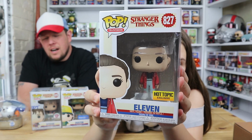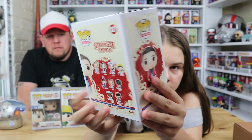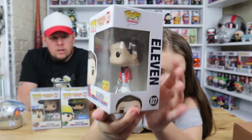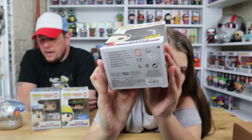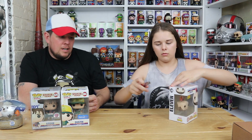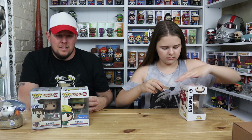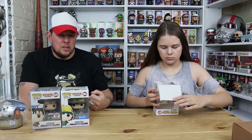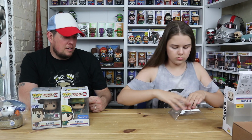I mean, Stranger Things is my thing. I think they've done the 11 pops over and over and over again, but because I've got the collection, I'm going to have to get them. It's the same with the new Comic-Con exclusive, the gold Demogorgon. I don't like it, but I have to get it for my collection. So let me know in the comments what you thought of the gold Demogorgon that's coming out for San Diego Comic-Con.